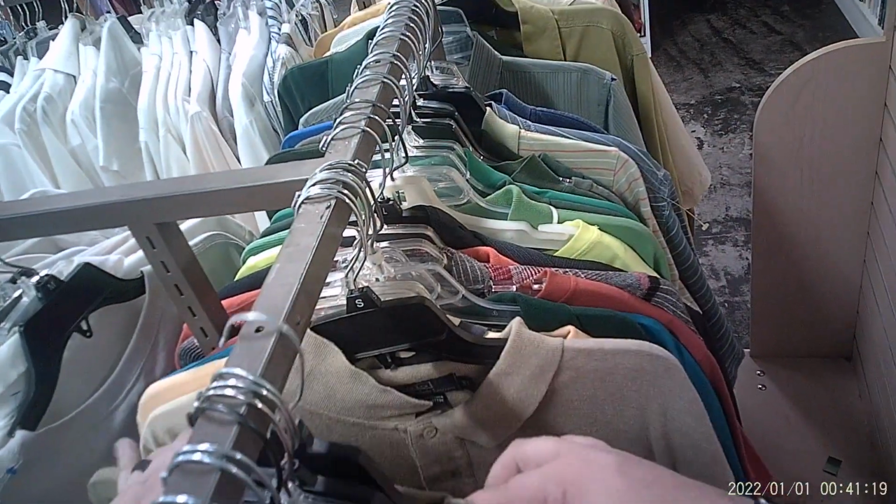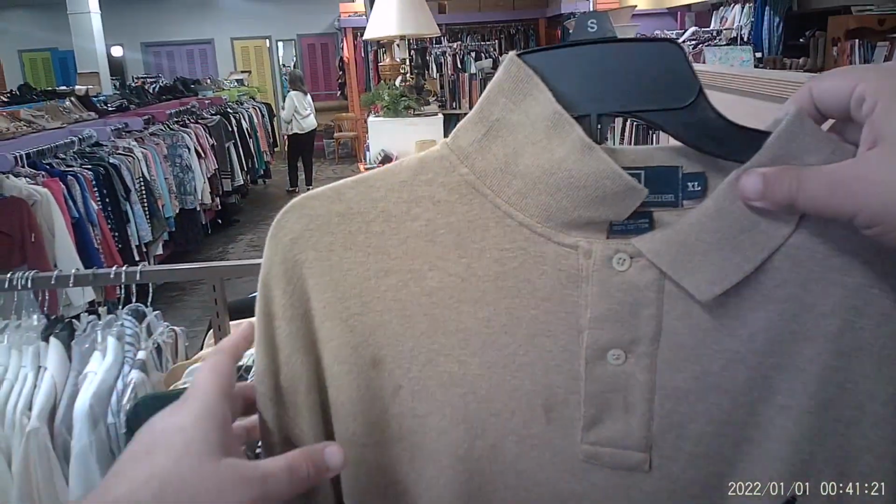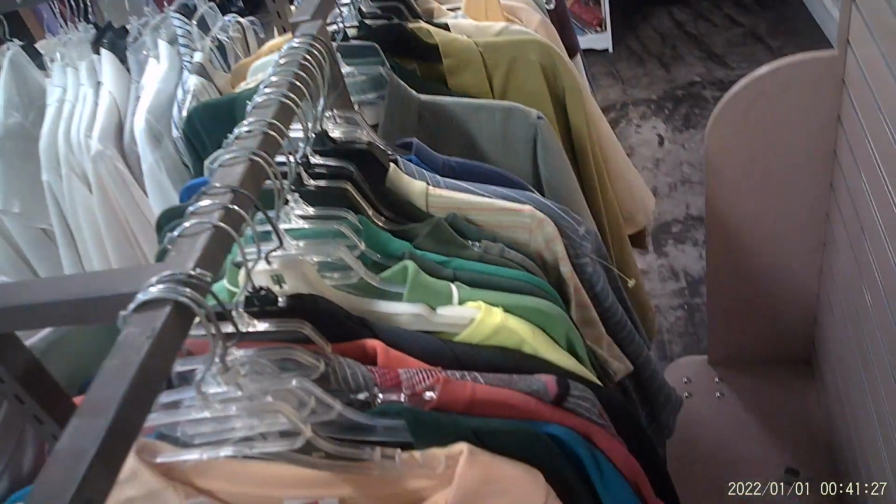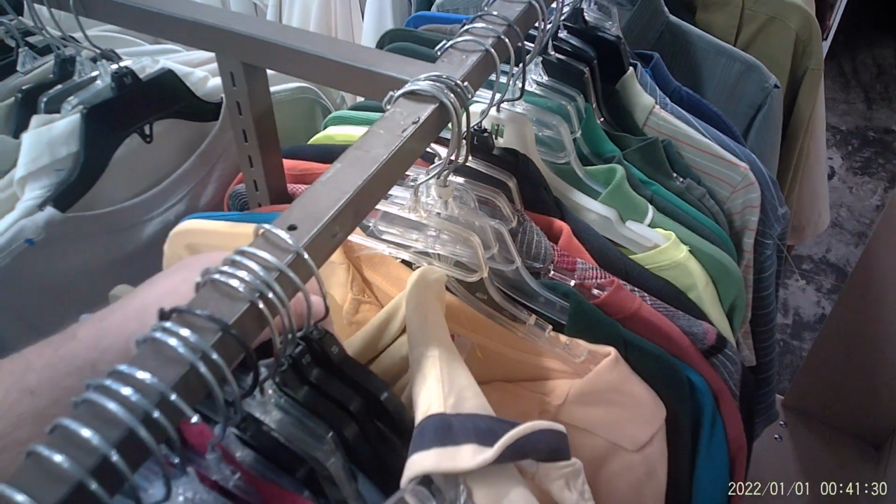A lot of junky brands. It's a Ralph Lauren polo. However, that one, you can see the stains on it. That was a pass, obviously. Even at $2, I don't even want to bite on that.